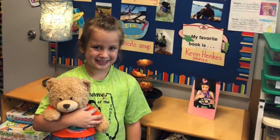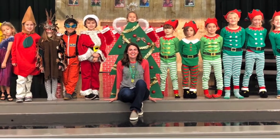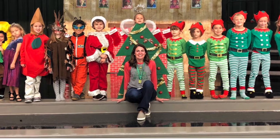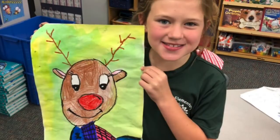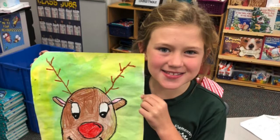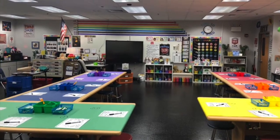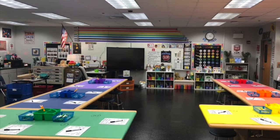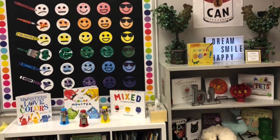But what I really loved about teaching first grade was getting to see how they grew as students. They gained confidence in their reading. They were able to do things that they never thought possible. And what I loved about the gifted classroom was the creativity aspect. And I loved when we were able to do creative things. And so when the art position came open, even though I'm not trained in art, I decided to give it a go.